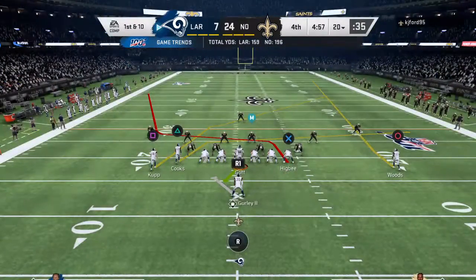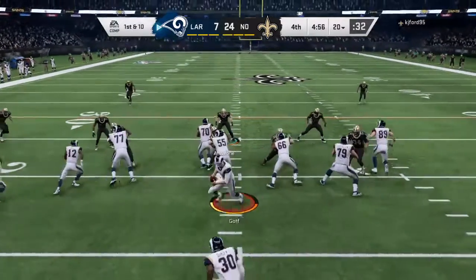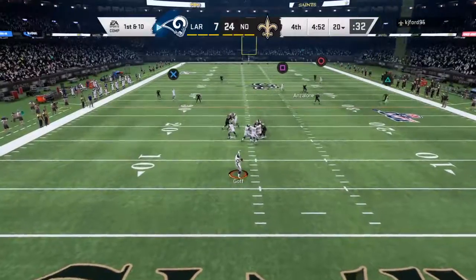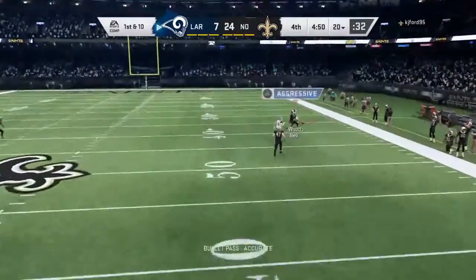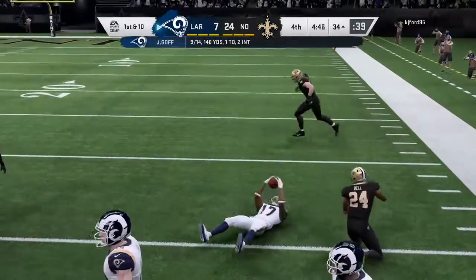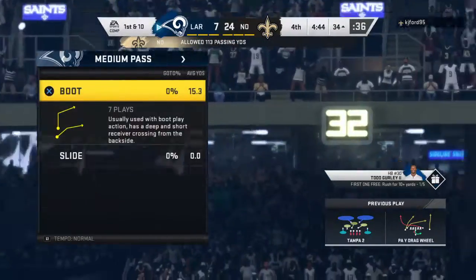Goff will lead the Rams up here, 1st and 10 at their own 20-yard line, in search of redemption from the pick six. Goff, he'll rifle this one deep right side, and that's caught inside the 35. A big play there for L.A.